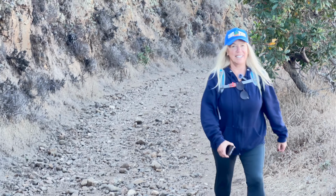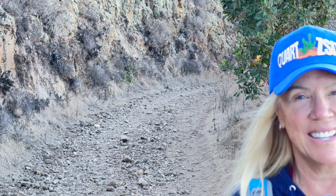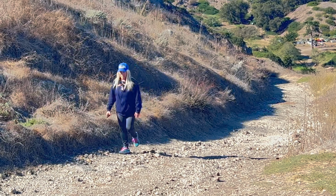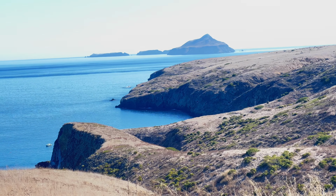This first part, not so easy, a little steep. I'm a little out of breath here. I hope this is the top. And that there is Anacapa Island.